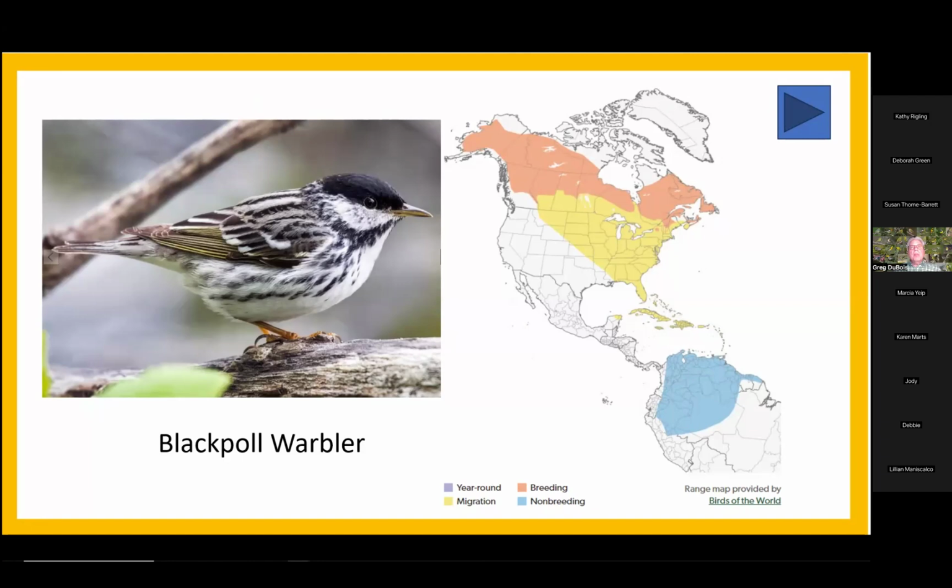I wanted to feature just a couple of birds that you all in Florida likely encounter during spring migration. I chose the blackpoll warbler, which, as you can see on this range map, winters in the northern part of South America. That big blue blob for the winter range encompasses several different countries, including Colombia, the northern part of Brazil, and Venezuela. But as you can see, the migration range passes up through Florida, and then the blackpolls breed in Canada, the Canadian provinces, and quite a bit north of the boundary even. So they are quite a long-distance migrator for their breeding purposes.